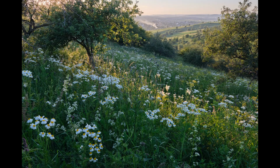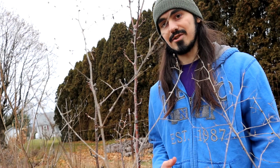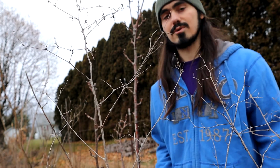They provide a windbreak and help control wind erosion and wind damage to other plants and crops. They provide shade in the heat of the summer, helping to reduce the effect of heat stress and drought. And these trees themselves are a lot more drought resistant as well.